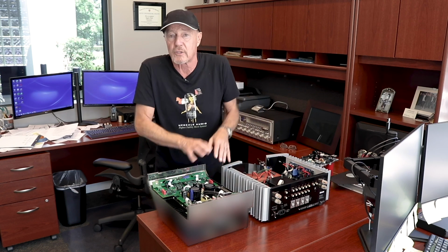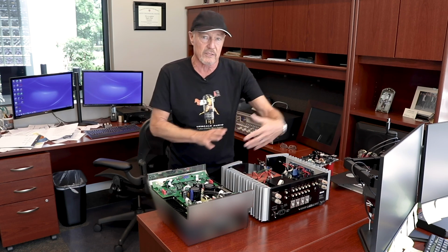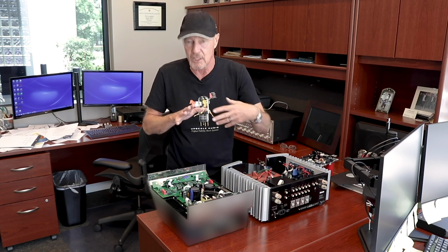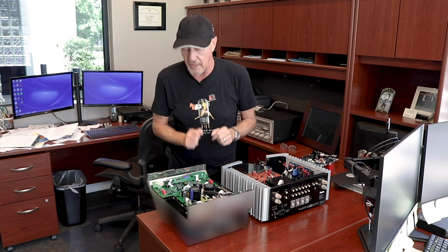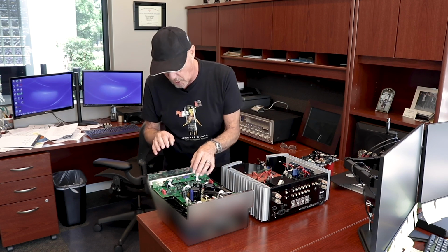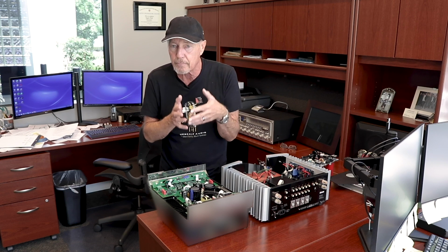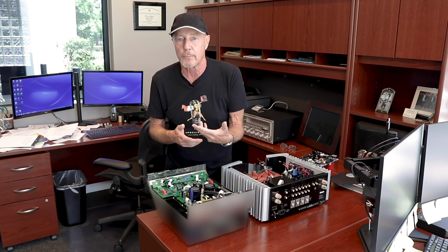First, let's look at the filter capacitance. This amplifier weighs 28 pounds. The Pathos weighs about 62. I thought this was 37. That was in the box. It's about 28 pounds, almost 62 here. Part of that is these capacitors. So these are great caps. There's nothing wrong with them. They have 18,000 microfarads of storage. I think that's absolutely appropriate.